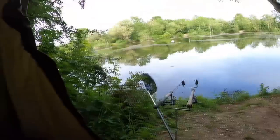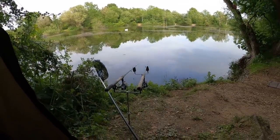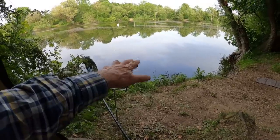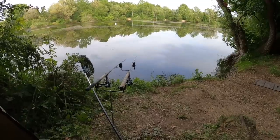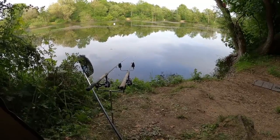It is 6:20. The bobbins have not moved. I haven't seen any bubbles, blows, swirls, tail slapping, anything. I'm on a sweetcorn and maggot combo on both of those, purely because there's not many worms in that tub I bought. I don't know how many they give you, but it ain't many. And I want to put the worms out probably through the night.